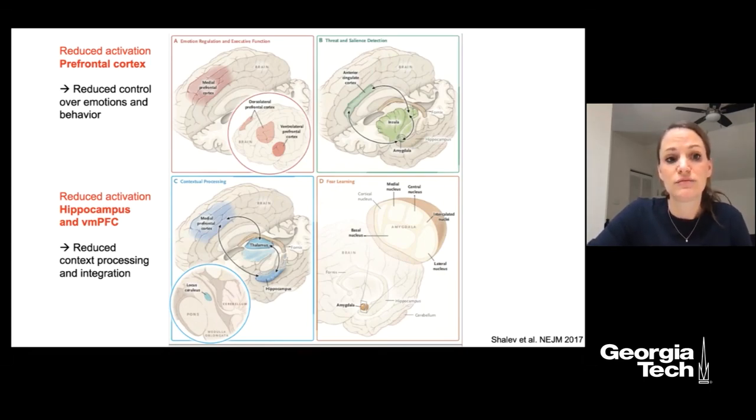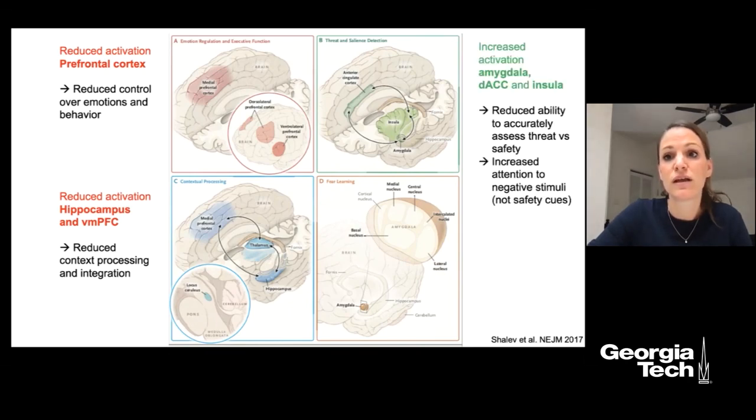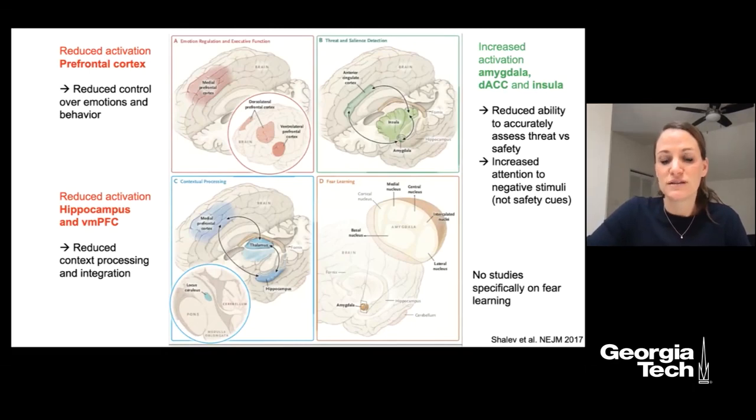Lower activation of the hippocampus and the VMPFC, which could indicate reduced context processing and integration, is predictive of treatment non-response. And then overall, studies showed that heightened activation of the amygdala, dorsal ACC, and the insula were related to poor treatment outcomes. So this suggests a reduced ability to accurately assess threat versus safety and increased attention to negative stimuli. So if you really focus on everything potentially threatening, you may not be able to integrate the safety signals. And there were no studies specifically on fear learning.